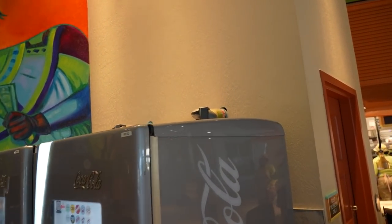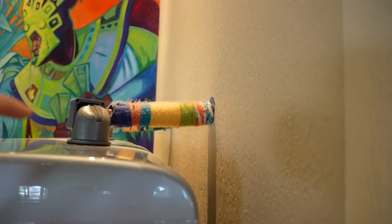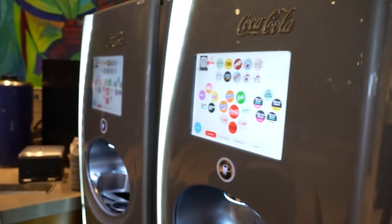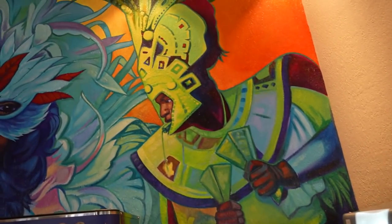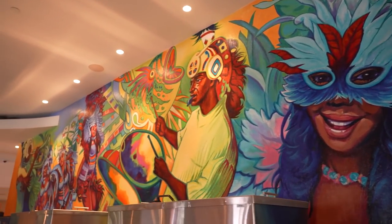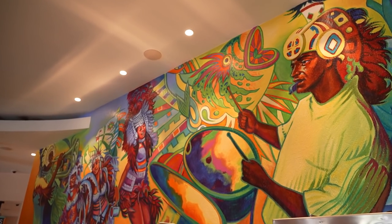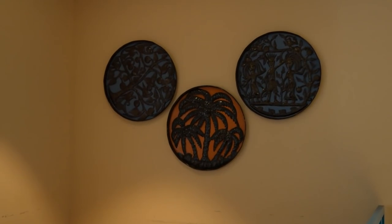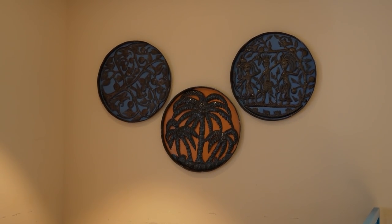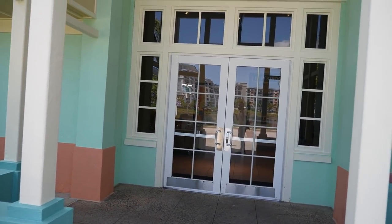Came back into the seating area of Centertown Market. I like how they decorated the pipes coming out of the wall for the Coke Freestyle machines. Yeah, these Coke Freestyle machines are working and running. Look at this mural back here. It's really cool. I like this a lot. So I feel like, would you call this a hidden Mickey? I might call it a hidden Mickey. I'm gonna do it. This is a hidden Mickey. I called it.